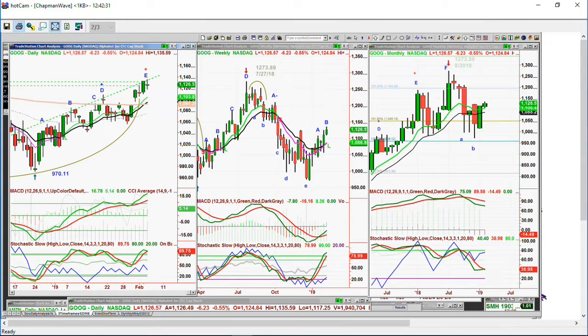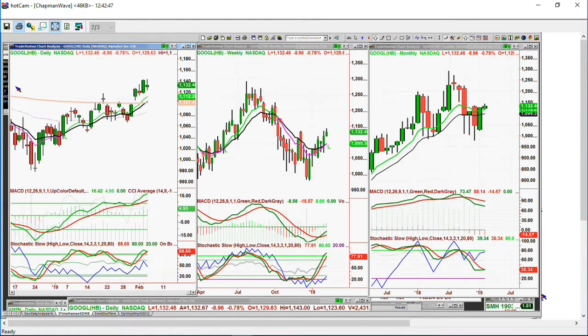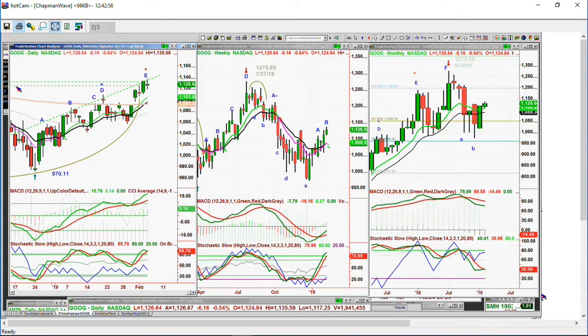Let's see, Basil. Google. So this is GOOGL. I'm actually looking at GOOG. They're the same patterns. Everything's the same. Let me even see if the price is the same. This is trading at 1126.57, 1132.46. It's almost like the futures where there's just a slight difference. The patterns are exactly the same. So I'm going to my Google chart. I'm not going to say Alphabet.